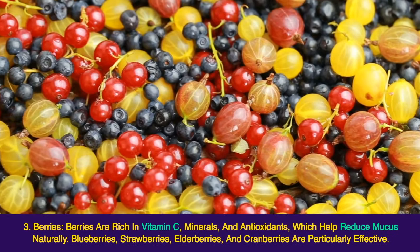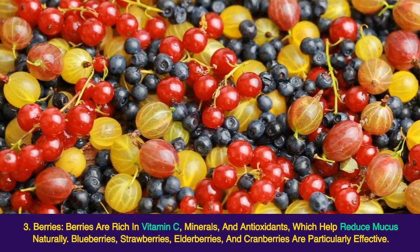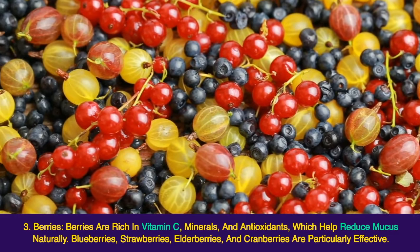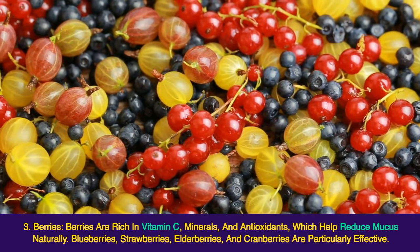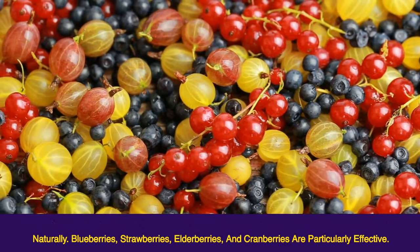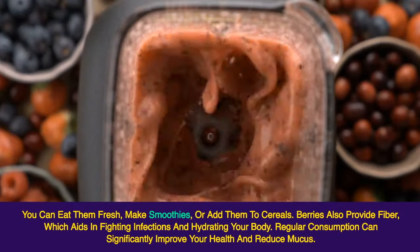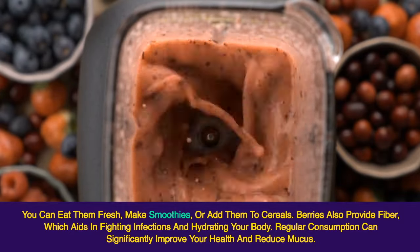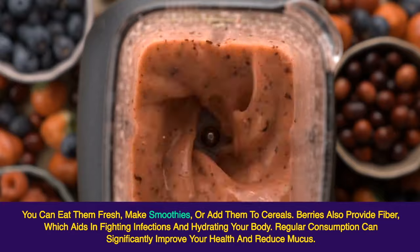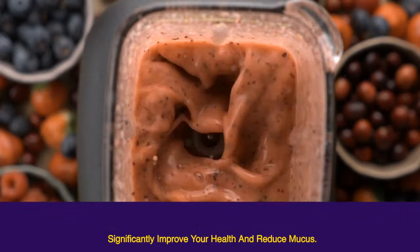3. Berries. Berries are rich in vitamin C, minerals, and antioxidants, which help reduce mucus naturally. Blueberries, strawberries, elderberries, and cranberries are particularly effective. You can eat them fresh, make smoothies, or add them to cereals. Berries also provide fiber, which aids in fighting infections and hydrating your body. Regular consumption can significantly improve your health and reduce mucus.